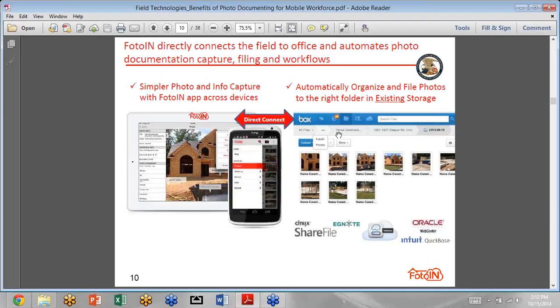Key thing to point out here, the photos actually end up in the right folder. So it's not just putting them up there to again have that one folder with a bunch of different files, but to actually give it organization, give it meaning, and file them exactly where they need to go automatically rather than having to do it manually.